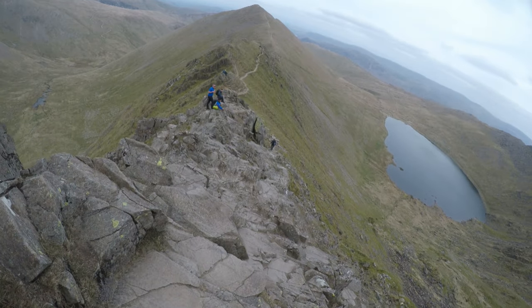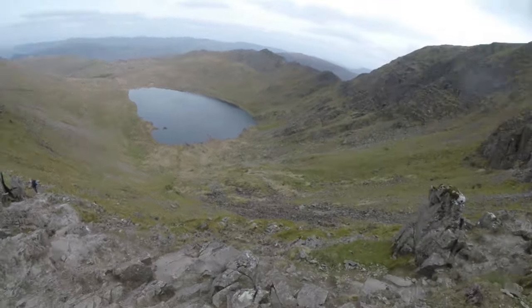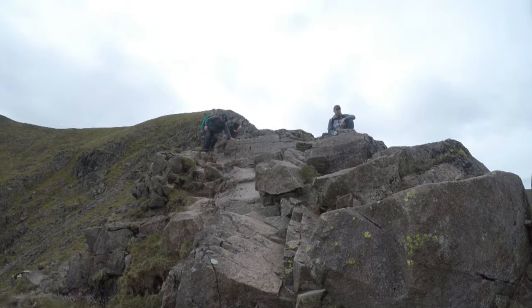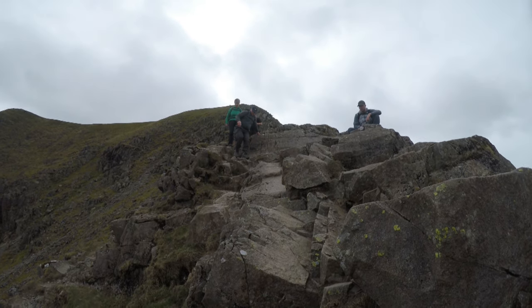Chasing all the things that keep us young. We won't stop running till we reach the sun. Alright guys. Colin really doing well.